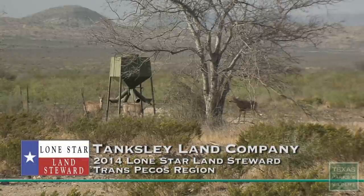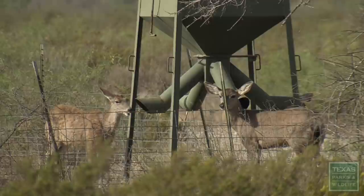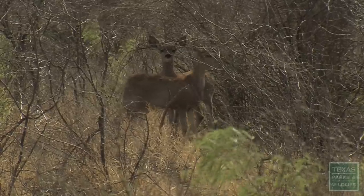I think they're so pretty. They're just happily eating at that feeder, aren't they? They certainly aren't frightened by us. There they go off.